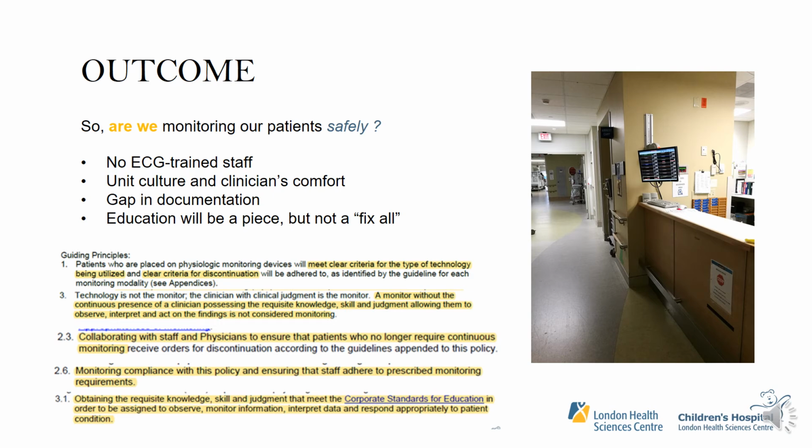The outcome of this audit provided us with a fair amount of information on the current situation in terms of practice. When comparing the audit results to our hospital policies, significant gaps were noted as highlighted in the picture. There were many inconsistencies noted also during the ordering and the documentation process.